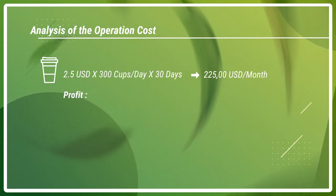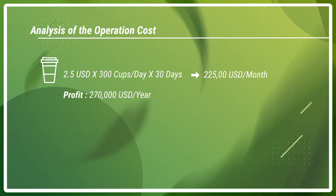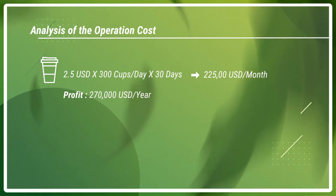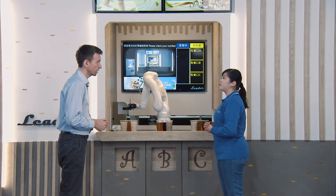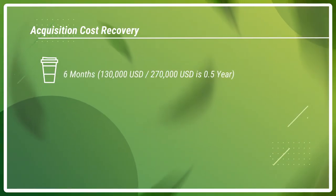What about the profits? The profit, we assume one cup could make $2.5. And the annual profit is about 270,000. After one year? Yes. So I've got my money back and I could buy a second beverage robot from Leader. Yes, and you could make money in only 6 months.